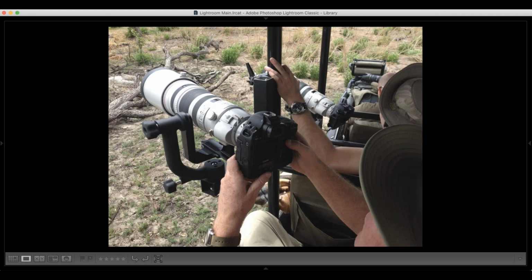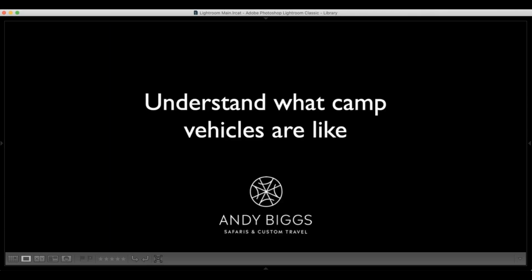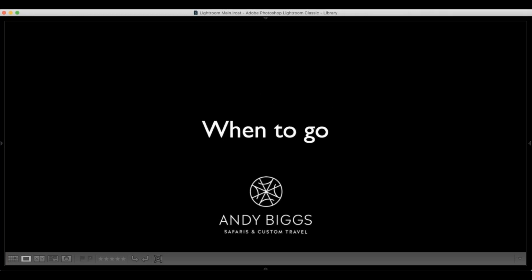These are my brackets with gimbal mounts. These are a little hardcore, I know. They weigh a lot. Looks like a bazooka, huh? So understanding what these vehicles are like, that's really a big question mark for a lot of photographers.